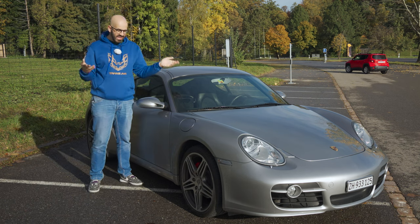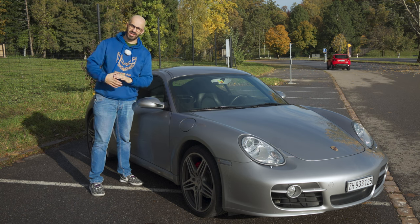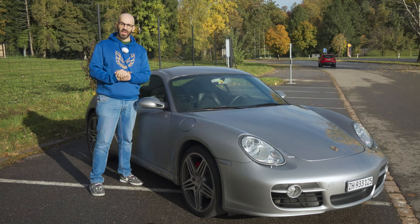What do you think of this car? Please comment down below. Did I make a good buy? Am I an idiot, or should I get rid of other cars?